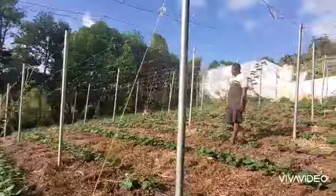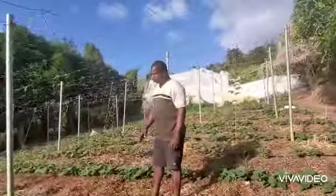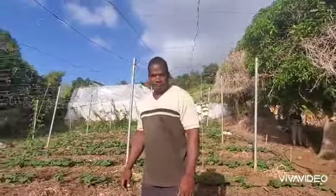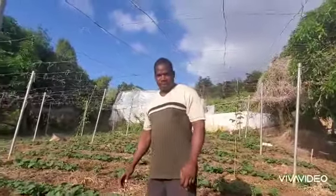That plot contains just about 12,000 plants. We rotate on a fruit with it. Do you do seedlings? You buy the seeds? No, seedlings. I have a mini nursery at home. One employee handles that full time. Only seedlings.